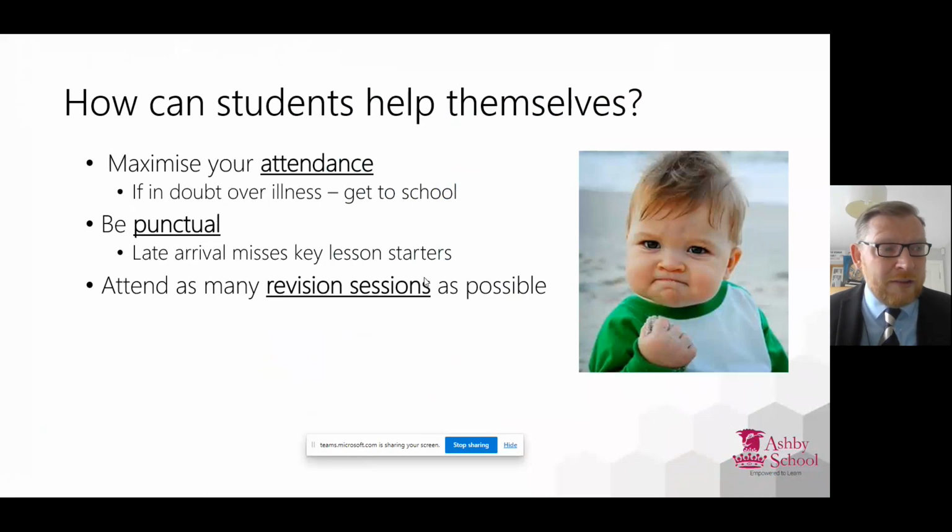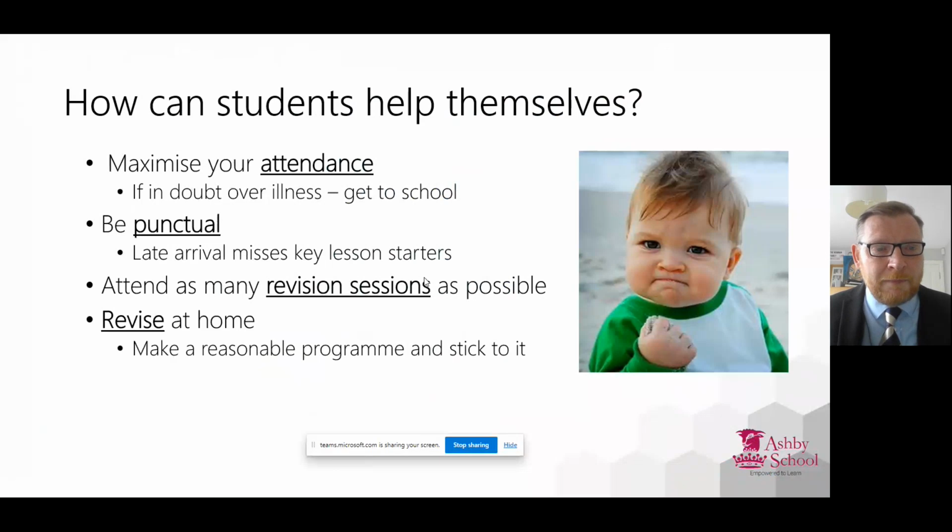Attend as many of those revision sessions as you can. The teachers think it's important. So I say, I'd just take that and do as many as you possibly can.